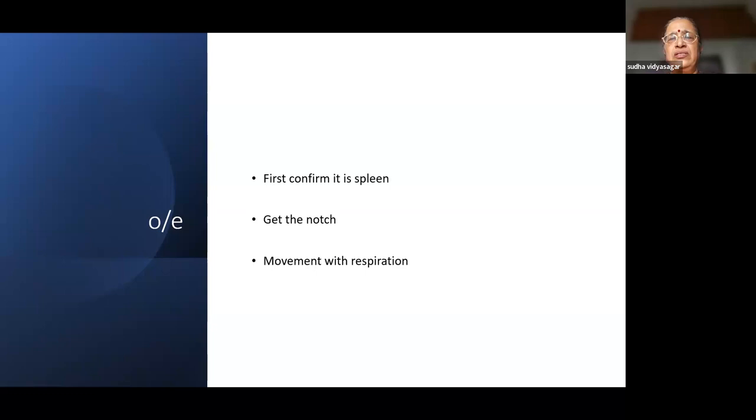I put this up because sometimes we can all get mixed up. First confirm it's a spleen, because sometimes you can have a large kidney sitting there. The undergraduate way of saying that is you can't insinuate your fingers, and you get a notch. The notch is easily palpable. So you must all learn to get that notch on the anterior border, upper two-thirds and one-third. You put your hand, you nicely get a notch. You don't have any problems in diagnosing that kind of spleen, and it will move with respiration. Kidney also will move with respiration. That's not a problem.